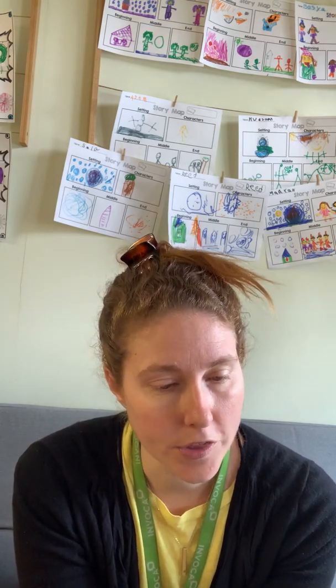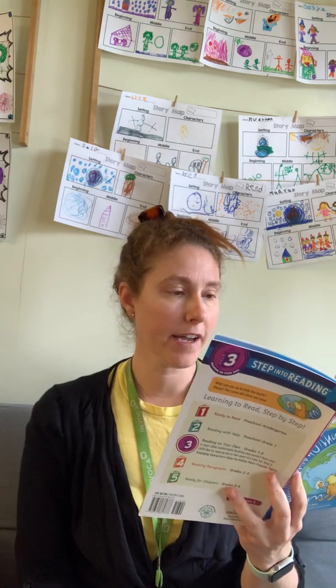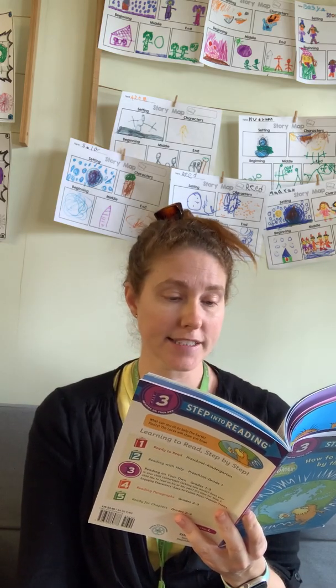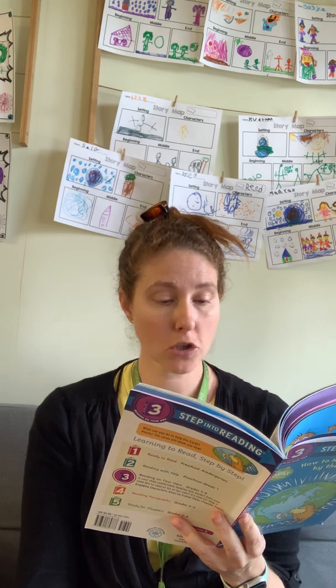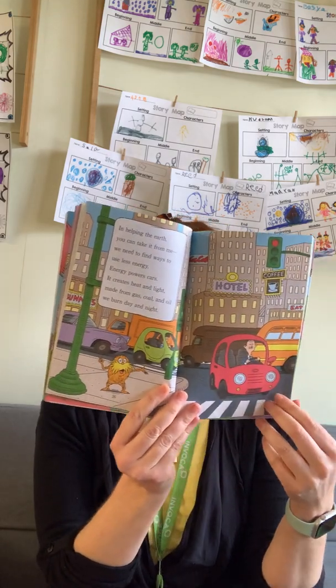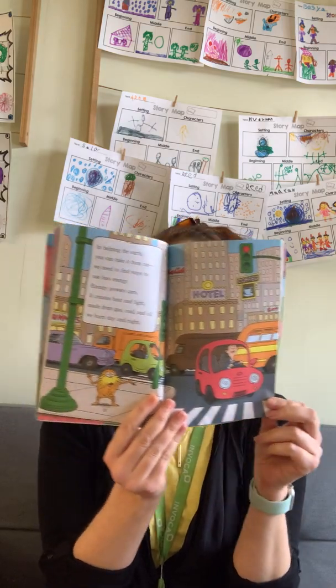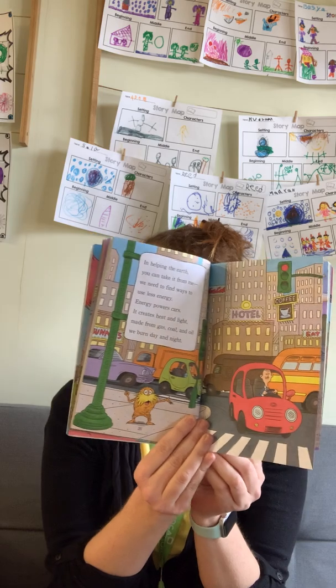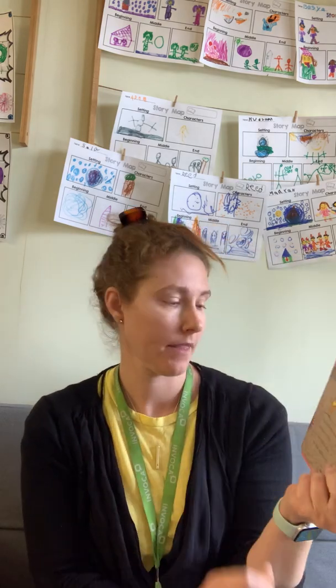In helping the earth, you can take it from me. We need to find ways to use less energy. Energy powers cars. It creates heat and light made from gas, coal, and oil we burn day and night. So we talked about energy. That's why we always had a light checker, right? To make sure we don't waste the electricity and we can turn out the lights.